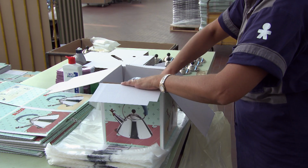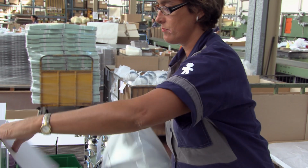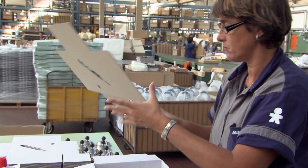Inside the box you find a ticket with a number. This number is, for us, the name of the person that checked the quality of the piece. And they are responsible for the quality of the kettle we sell to you.